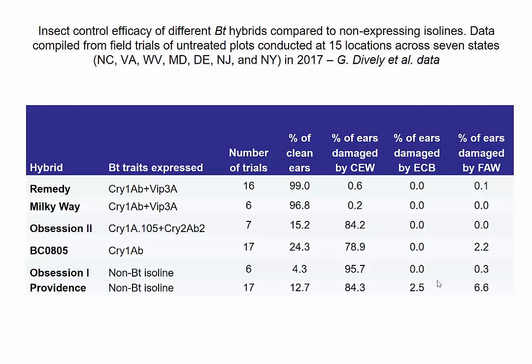And if you want to look at these two, this is Remedy and Milky Way. These are the Attribute 2 lines, so they have both BT proteins, the Cry and the VIP. And you're getting 99%, 97%, almost complete control of your worm pests with these two genes. And I will say that the ones that we did get damage, it was a really teeny tiny corn earworm that was probably going to die. But when we evaluated it, it hadn't died yet, so we had to count it as a damaged ear with a worm in it. But right now, these things are excellent.